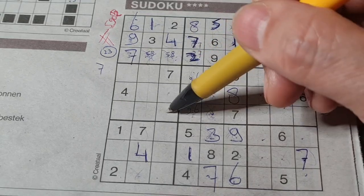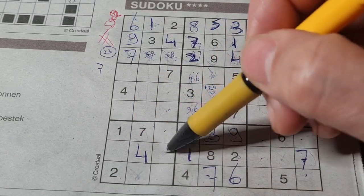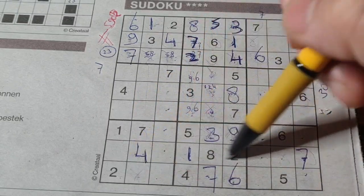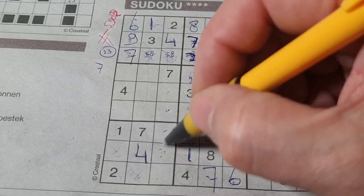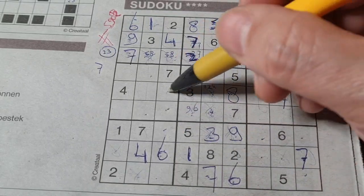Now the 6. Oh, 6 in this row, 6 in the last row. So in the row between, the only 2 places left for the 6 should be here or there. You see a 6 in this column. No 6 there. 6 should be there.